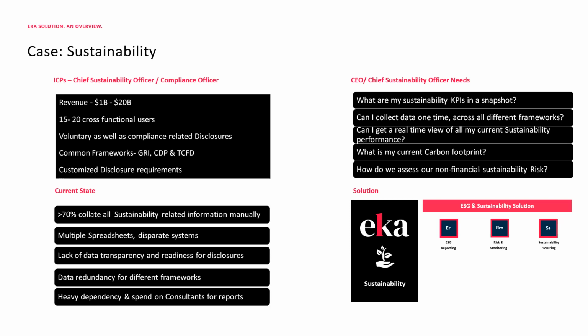As of today, no matter how large an organization and how advanced and significant their sustainability journey, they still collate at least 70% of their sustainability information manually, despite having systems. There are also multiple spreadsheets. At any given point in time, a sustainability team works with around 590 different sustainability indicators and 30 to 35 different spreadsheets across 5 to 6 different stakeholders or teams. Because the teams are disparate, the data required differs for different teams and is very sensitive in nature. There is typically a lack of data transparency and also a lack of readiness for disclosures.